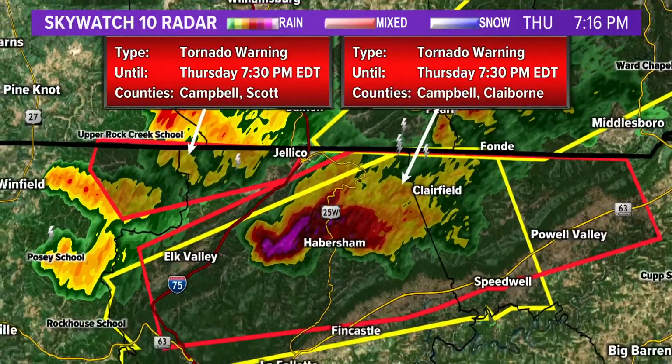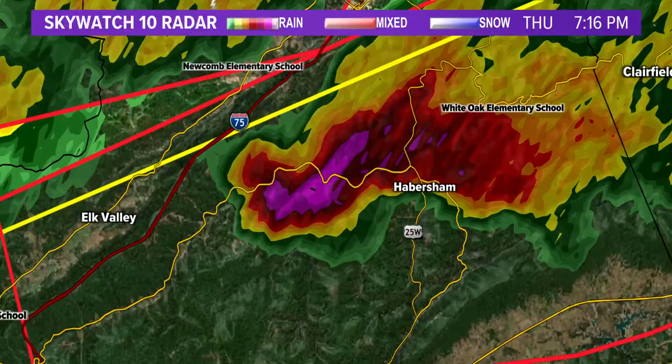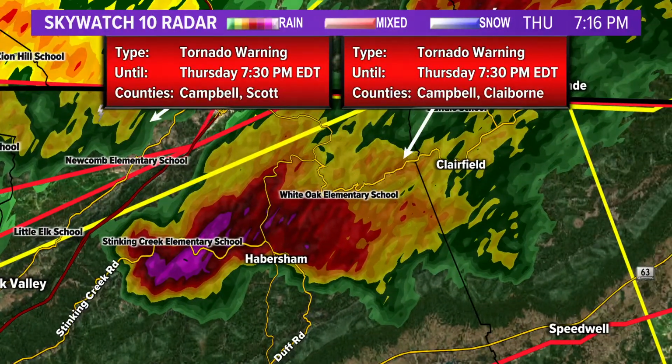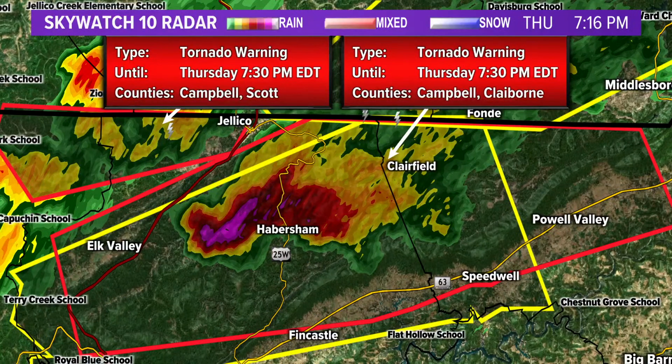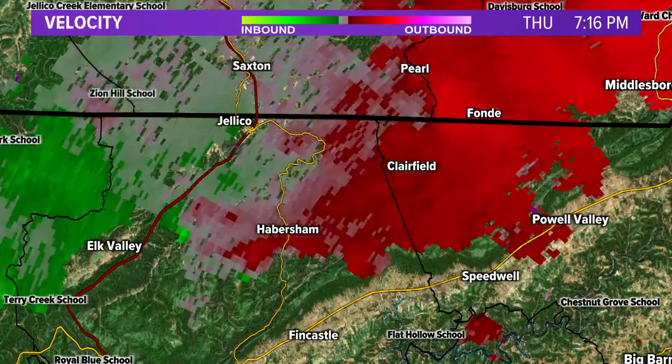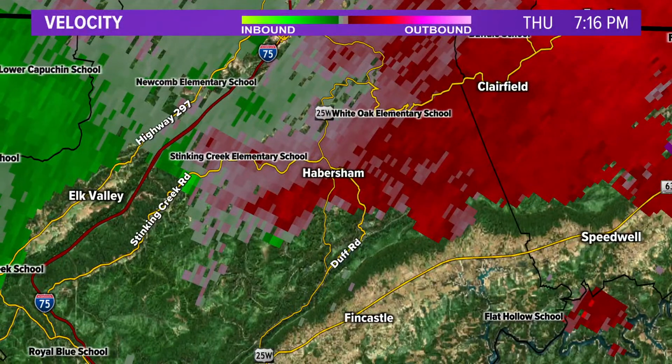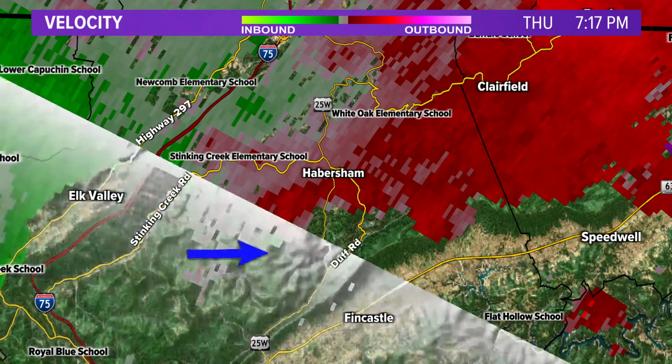The main cell that we're concerned about right at the moment is this larger cell that's moving into the Habersham area, going to be moving near White Oak Elementary and along Highway 90, possibly impacting Claiborne County. So again, we do have that tornado warning in effect for another 13 minutes with this particular cell. Again, not seeing strong, obvious rotation with it, but the radar is not doing the best job reading that storm either right now. So right in this area is where we could be seeing some broad rotation with that cell. That's why in Habersham, I'm asking you to take shelter right now, and along Duff Road to the east of Habersham. I need you to go ahead and take shelter just to be safe.